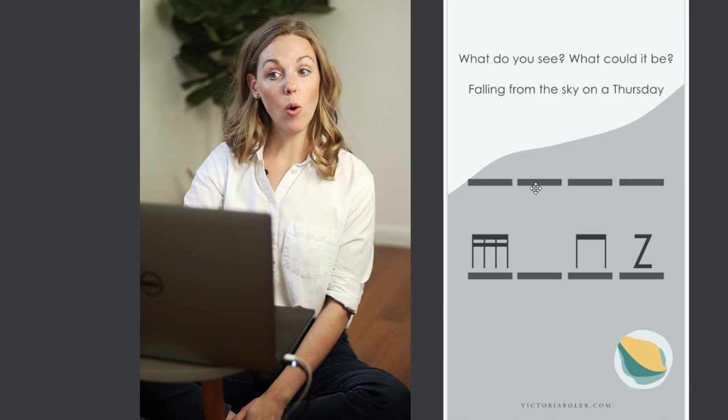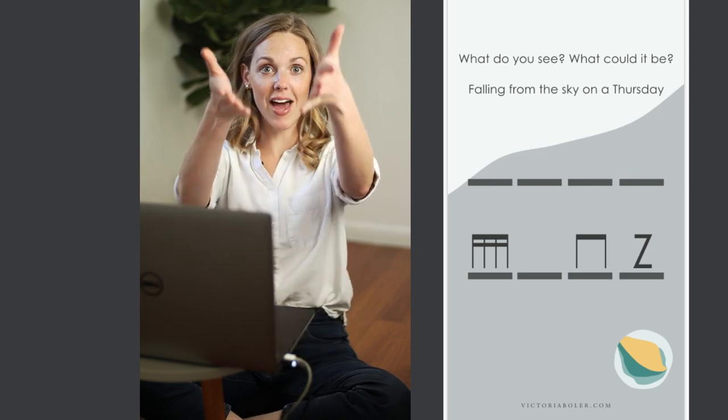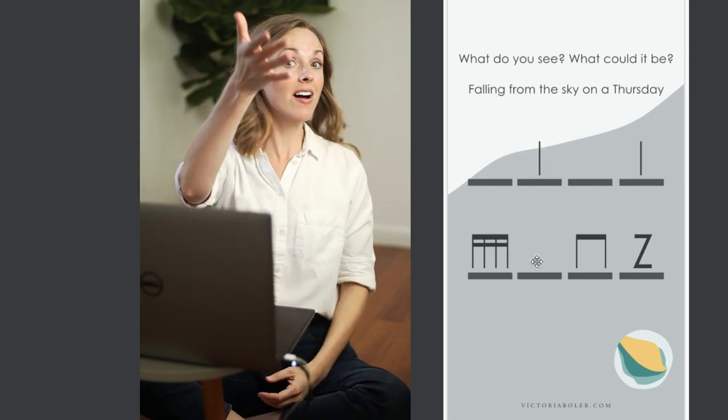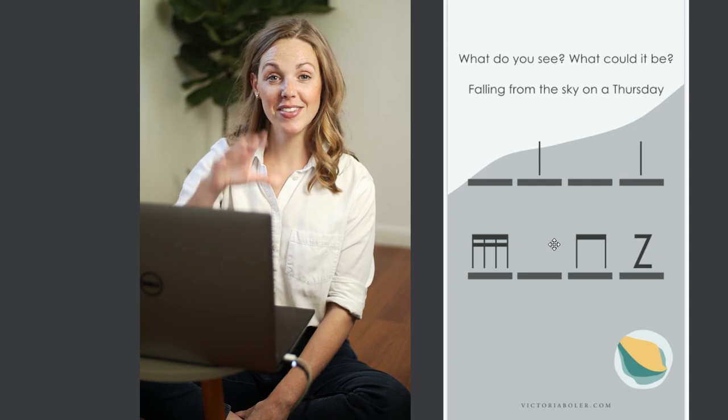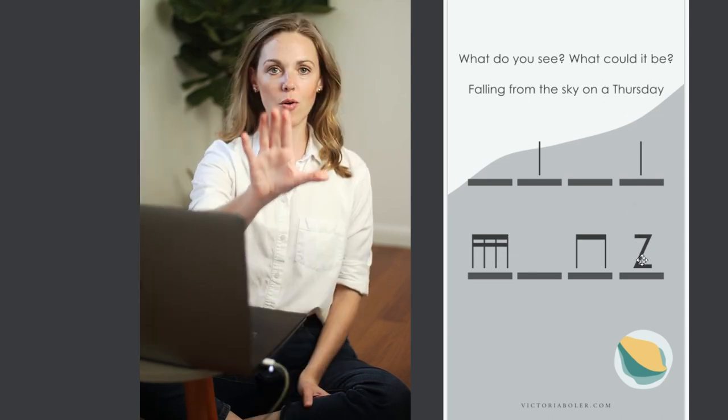Fabulous. Let's look at this top line. There are 2 steady beats that have 1 sound on them each. So let's figure that out. What do you see? Oh, what could it be? Great. So C and B are each 1 sound on a beat. And in this class, we call that a ta, and we write it with a quarter note. Fabulous. So now at this point, we have what do you ta? What could it ta? Takadimi sky on a Thursday. Rest.